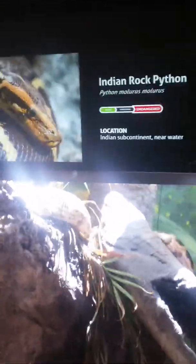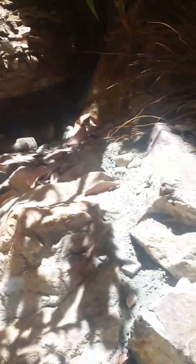The Indian rock python. There it is. That's another big one. Another fat one. Big habitats. He's up here. Then we have the Himalayan rock rattlesnake. I see it right there. He's a small one. He's cute. Cute but dangerous. Now we have the Aruba Island rattlesnake.